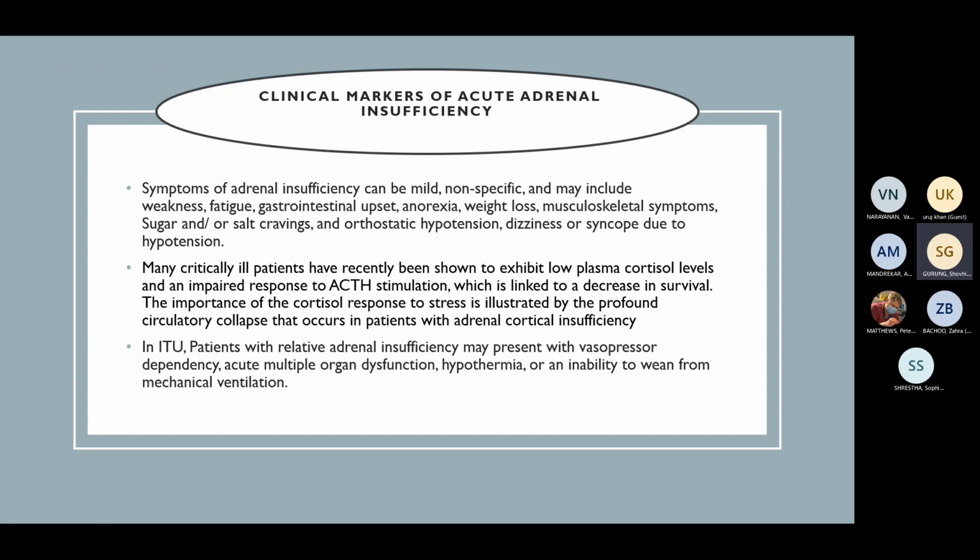Many critically ill patients have recently been shown to exhibit low plasma cortisol levels and an impaired response to ACTH stimulation, which is linked to a decrease in survival. The importance of the cortisol response to stress is illustrated by the profound circulatory collapse that occurs in patients with this kind of insufficiency. In ITU, patients with relative adrenal insufficiency may present with vasopressor dependency, acute multiple organ dysfunction, hypothermia, and basically inability to wean from ventilation.